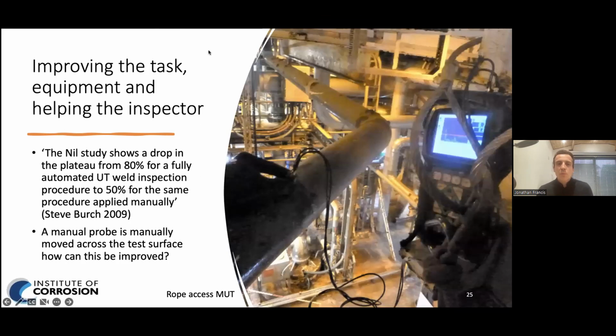So how are we going to improve the task, equipment, and help the inspector? The NIL study shows a drop in the plateau from 80% for a fully automated UT weld inspection procedure to 50% for the same procedure applied manually. A manual probe is manually moved across the test surface. How can we improve this?